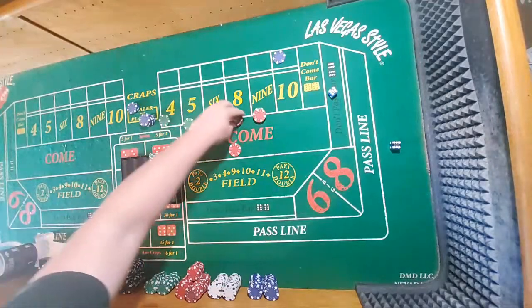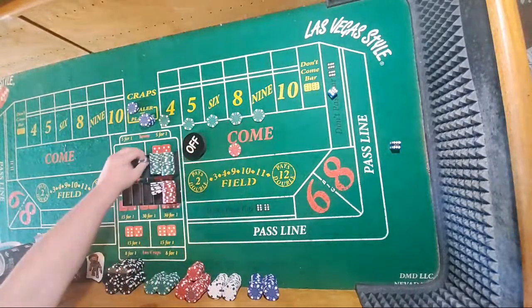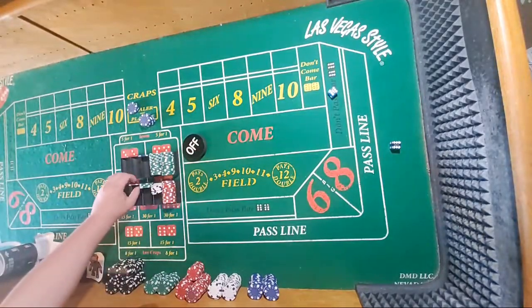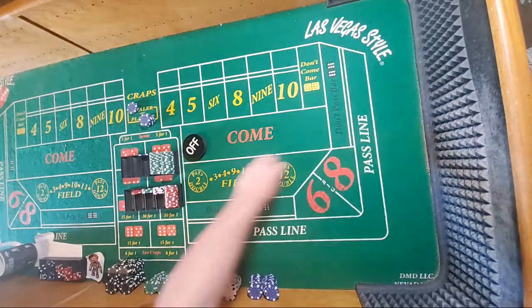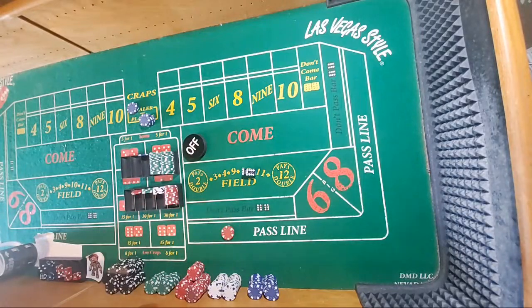We had 3 rolls. I mean, I know they were all horns, but they count. They count too. We actually did okay there. I mean, because we got 1,500 there, 225 there. So it's not terrible. It's not like that was terrible. Just obviously not as good as the place bets. All right, here we go.